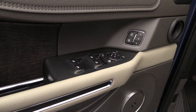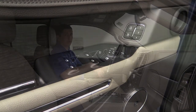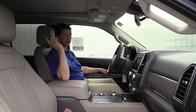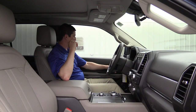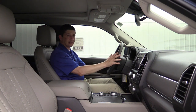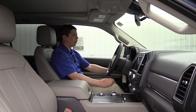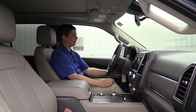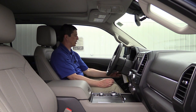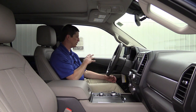So here on the door, you're going to have your power windows, locks, mirror switches up here. Does have auto one touch, not only for the front windows, but also for the back windows. That is an upgrade when you go to the Limited as well. Power driver memory does memorize the seat, the mirror, as well as the tilt and telescoping steering wheel. So electronically, it'll go up and down, forward and back with this configuration here. So you're going to have that, and that's going to control the setting for that and the steering wheel as well as part of that.